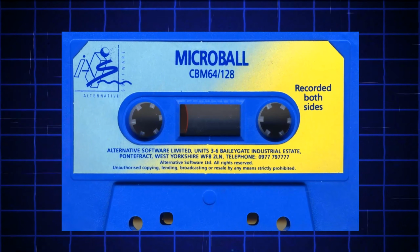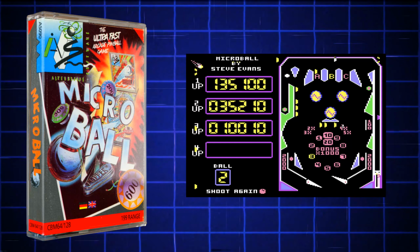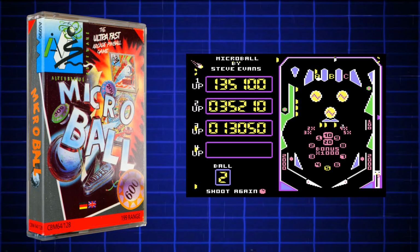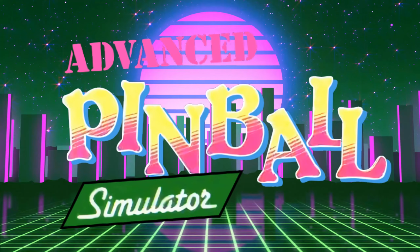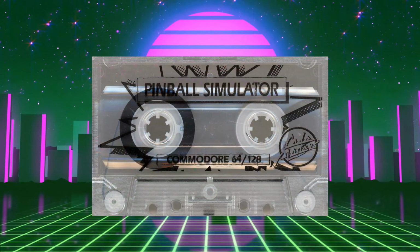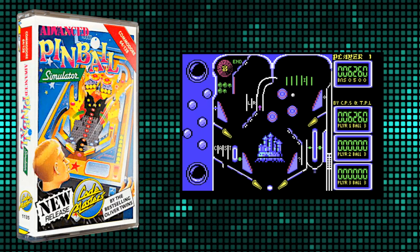Micro Ball, a 1987 Alternative Software budget game, is just that. It's simple to the point, score chaser mechanics with a decent vibe and gameplay enough for pinball enthusiasts to get a bit of fun out of. Advanced Pinball Simulator by Codemasters from 1989 is another budget game, and another in a very long line of games the company slapped the word simulator on.